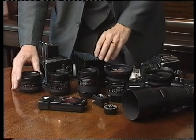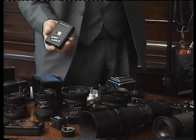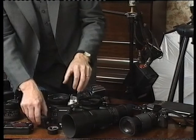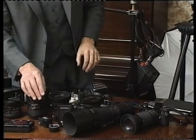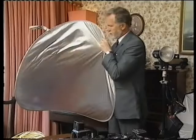I have the Quantrum slave unit, which this is the transmitter, and over here we have the receiver, and also I have a little slave unit which is also a Quantrum master slave, which is very, very sensitive. I tend not to use these now because a number of people have flashes and that sets those off, but they are very, very useful indeed. I also have an Elastolite reflector to help me.